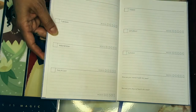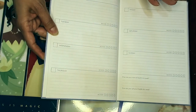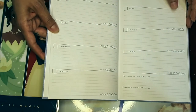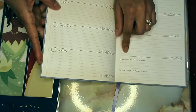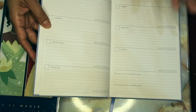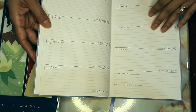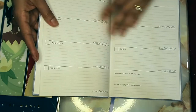So back to the journal. This one has more of a planner setup. You get a week on 2 pages, and the pages are pretty roomy, and every week you're able to also keep track of your mood, which is nice. On the top you can write down the mantra for the week, and then at the end of every week you get 2 questions which say, how was your mental health this week, and how was your physical health this week? So again, guys, all of these items that I bought really tie in with my goals for next year, which are mental, emotional, and physical well-being. So I'm pretty happy with everything that I bought. It has the same for every week.